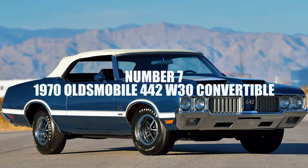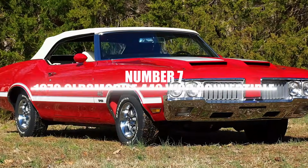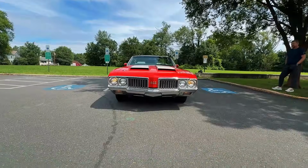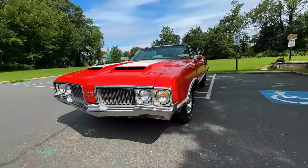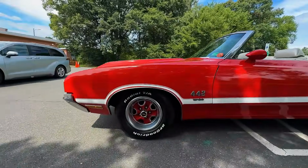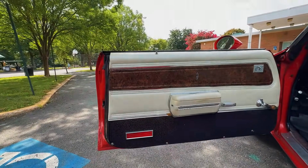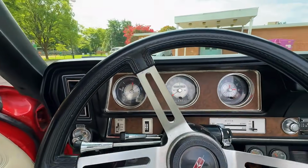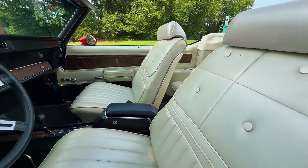Number 7. 1970 Oldsmobile 442 W30 Convertible. The 1970 Oldsmobile 442 W30 Convertible is the kind of special edition muscle car even serious collectors rarely see. The W30 package already represented Oldsmobile's top performance spec, but combining it with a convertible body style pushed production numbers down to extremely rare territory.